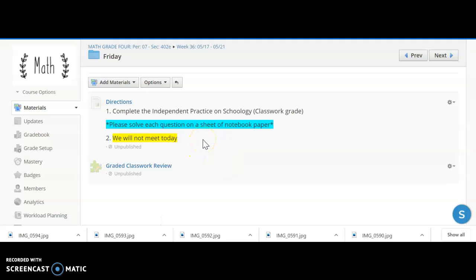Body. So we will not meet Friday afternoon. You just have this review page here. So you will open, solve each question on a sheet of notebook paper, just like you did last week. Do your very best, and that's your week in math.